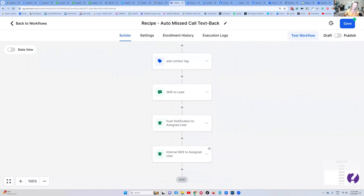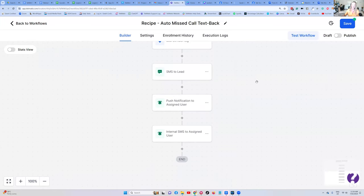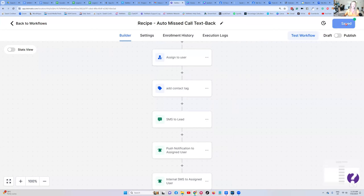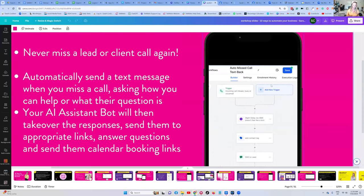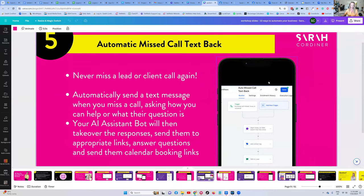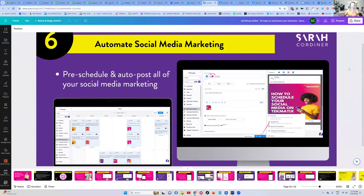So you can add any other actions that you want on here. That's entirely up to you, but you're going to simply press save. You're going to press publish, and boom, that workflow is now in place. That's an automation that's going to, from that point onwards, continuously work for you. This just gets better and better.